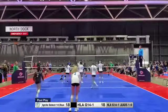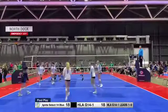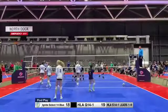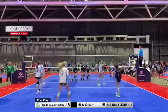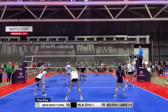Maya, another hard, deep serve. HLA gets it up, sets up their backside, who hits it through the block and down. And so HLA ends the Ignite run and reclaims a one-point lead here in the second set. Good run, girls. Good run. Keep it up.